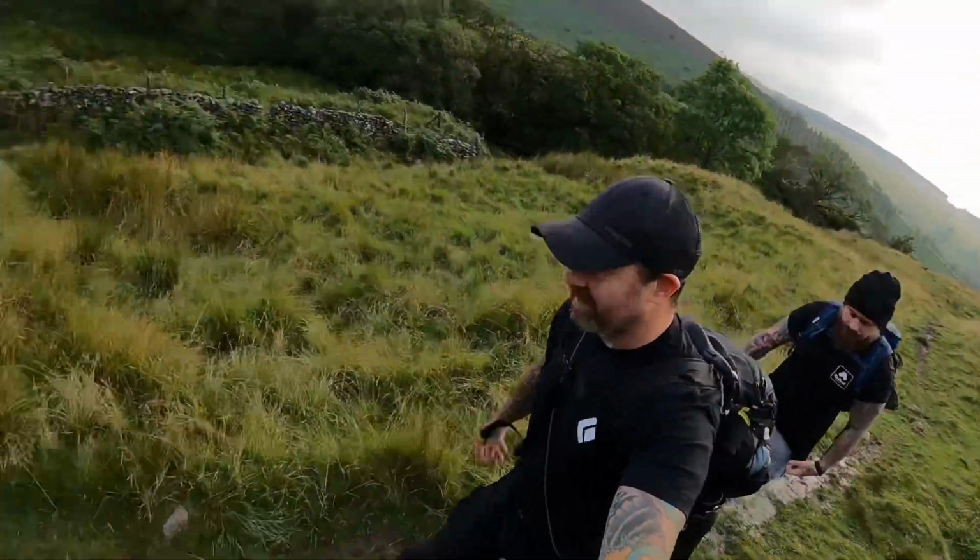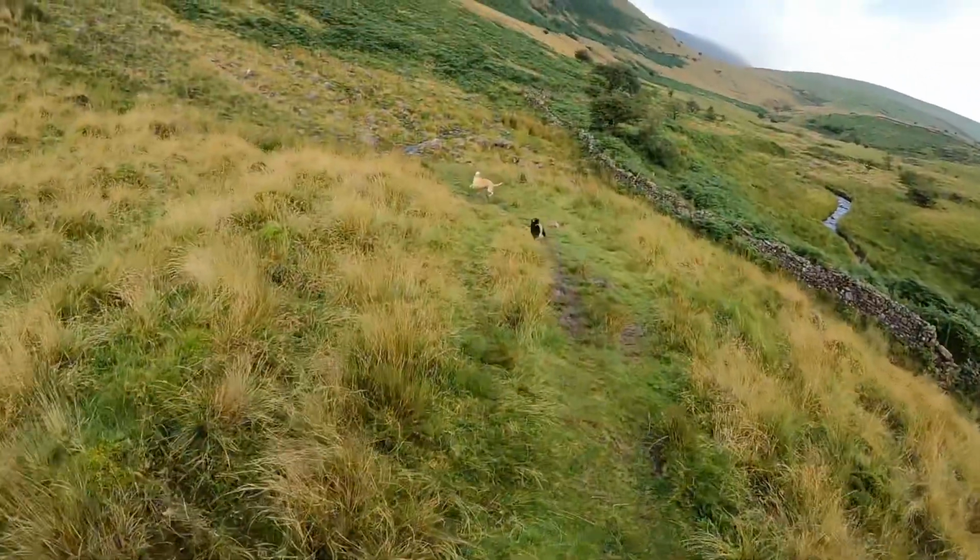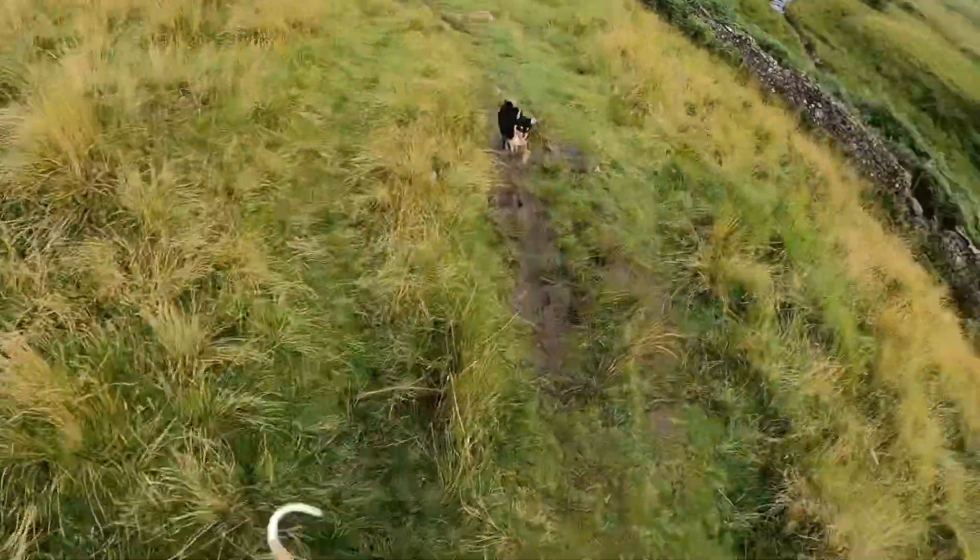So the dogs are loving it. Go, go, go, go! They'll be exhausted later on, excuse the French. Right, we're at 905 feet now, and look at that!